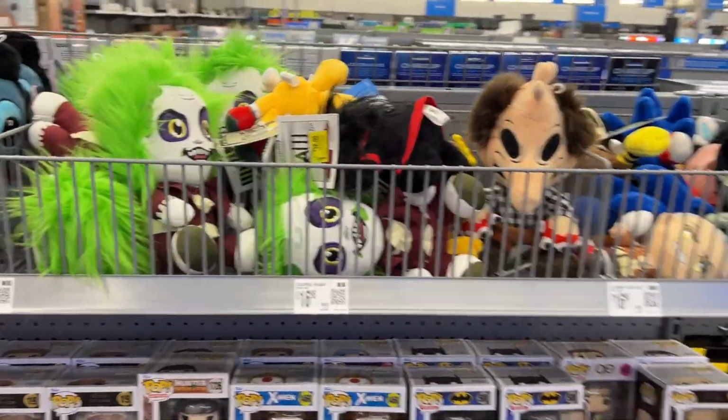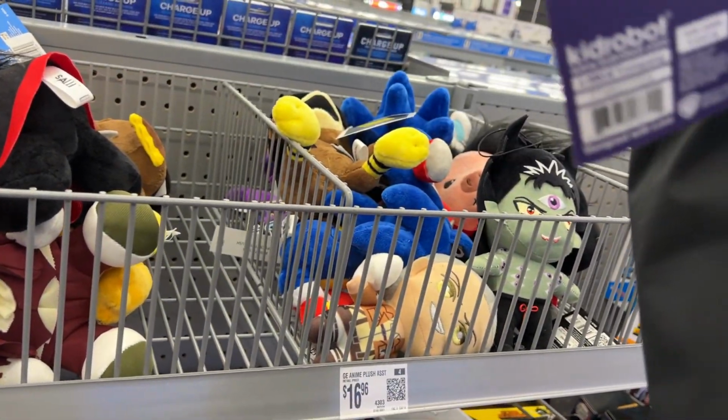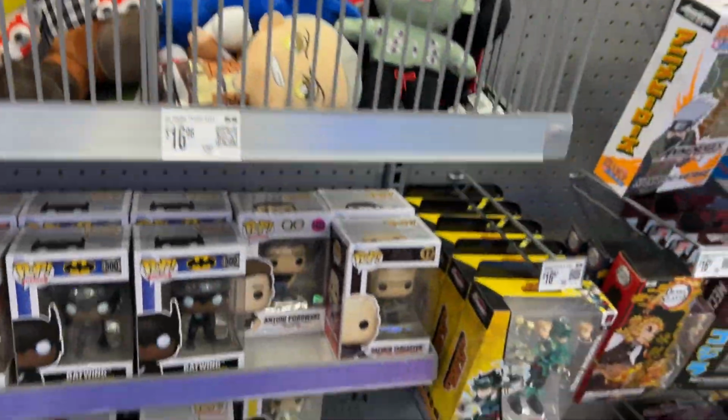Here we go. We got some plushies. Beetlejuice. Oh, that's cool. That's Alec Baldwin's. I forget his name. Alec Baldwin's character. Had to become a ghost trying to scare people. All right, what we got here?